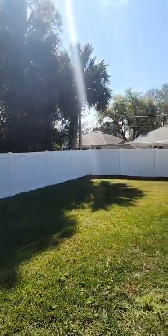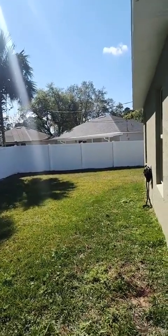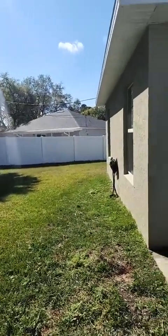It's really fabulous. I love the palm tree. I love the little garden center on the left. Plenty of room to grill. And like I said, plenty of room for your own privacy. And it's so quiet here. It's amazing. I love it.